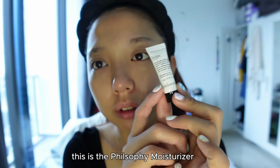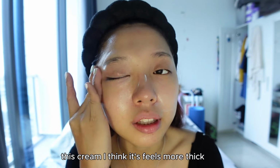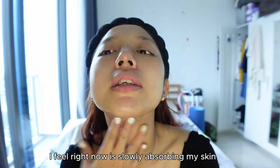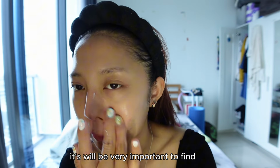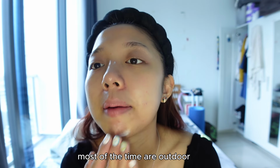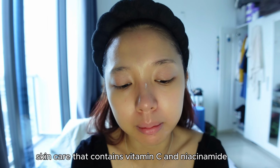The Philosophy moisturizer. This cream, I think it feels thicker than my other moisturizer that I've been using lately. But I feel right now it's slowly absorbing into my skin. As a person with dry skin, it's very important for me to find skincare that contains hyaluronic acid. And since I play tennis, mostly outdoors, I also use more skincare that contains vitamin C and niacinamide.